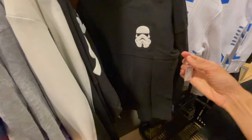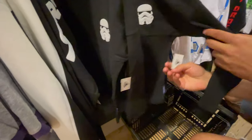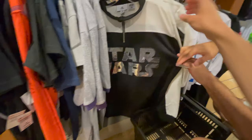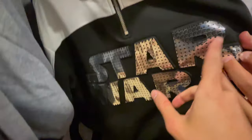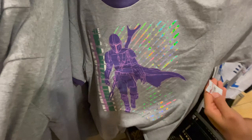Uh oh, this one fell off. Oh, it's a stormtrooper. Oh, okay. Nice. It looks like marshmallow. Or it's like so fluffy. This is $19.99. Did yours say $14? $19.99. Okay. Okay, this one is nice. It's sequined. That is $14.99. They're kind of weird. I don't like flat circles. Yeah. Ooh. This is interesting. Alright, that's $9.99. This is the Mandalorian, right? Yeah. Okay.